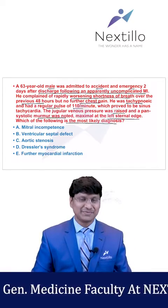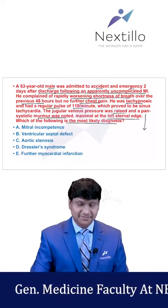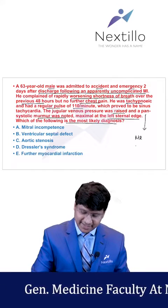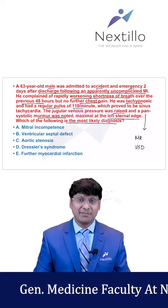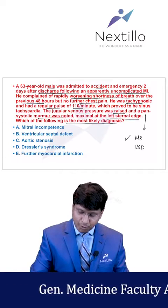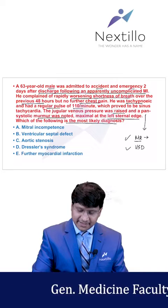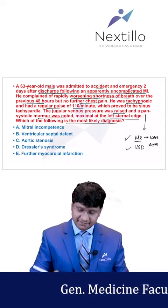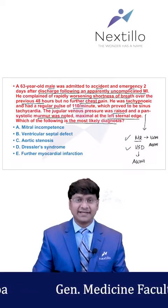So the answer to this question here is, you take what is the murmur which is being heard? Pansystolic murmur. And this pansystolic murmur, you will have in MR as well as in VSD and TR. TR, though, is not given in the options. Now, what are the complications that are anticipated in case of myocardial infarction? Both of these complications are anticipated in myocardial infarction. You will have MR mainly in case of your inferior wall MI, or in anterior wall MI you can have this MR. VSD you usually come across in case of the anterior wall MI.